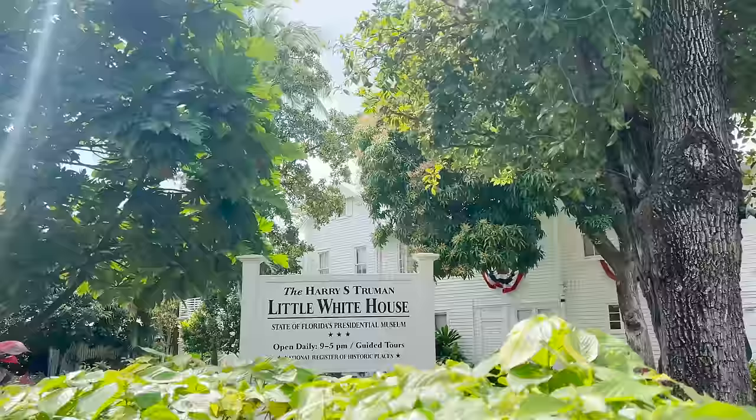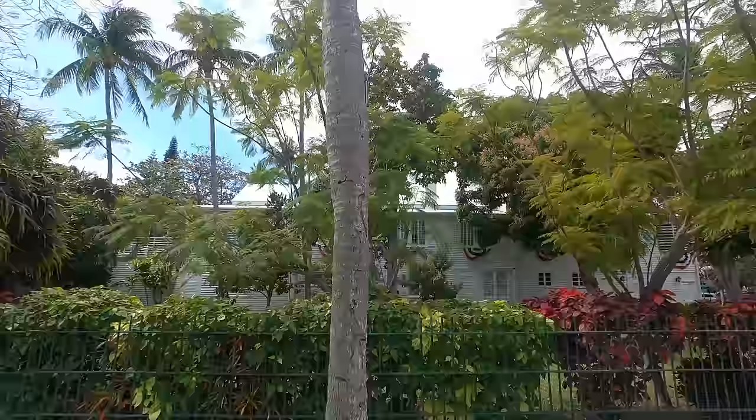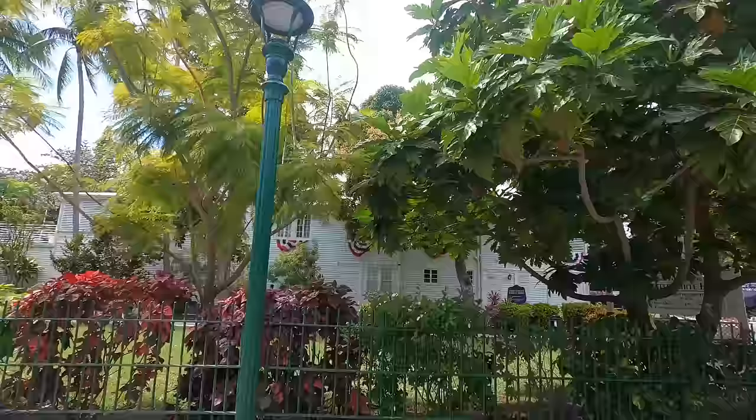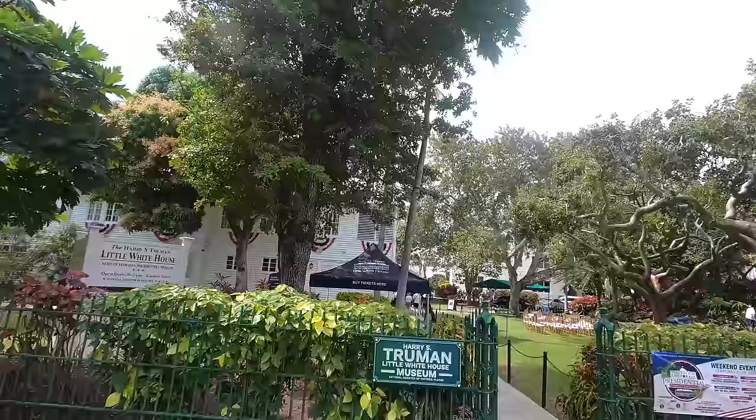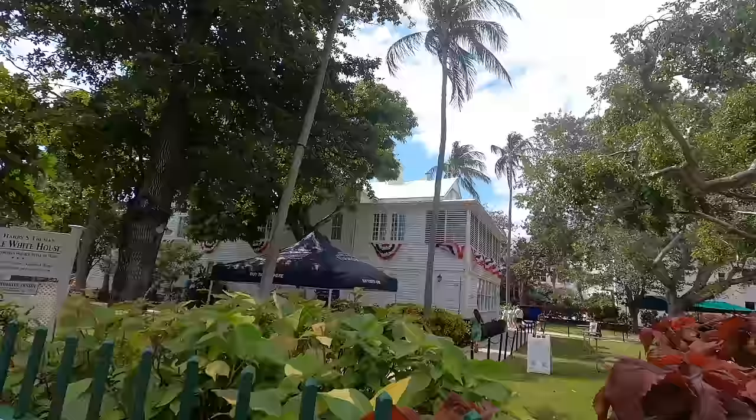So behind me here is Truman's little white house. So during the 40s and the 50s, he would come down here, spend time, draft legislation, and vacation in Key West. I have to say, if you're gonna pick a place to have your home away from home when you're the president of the United States, I feel like Key West is a pretty great spot to do it. So you can go inside, there's tours and there's a museum inside. But we are just kind of exploring this area down here.